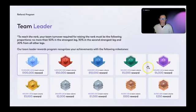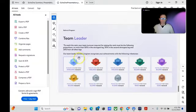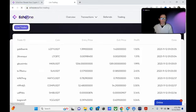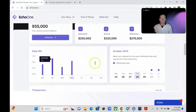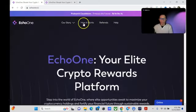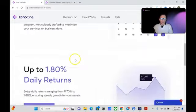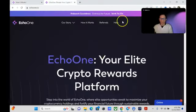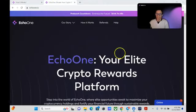And guys, that's it. You have a great unit level with some great compensation plan that you can share. And remember that you've got everything right here on the EchoOne website. You can break it down right here. They even have a calculator. Right here, they just break it all down for you. So it's really nice. They have a help section, referrals. So guys, that is pretty much it. It's just very simple, easy, refreshing, duplicatable, exciting, guys.